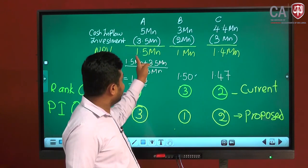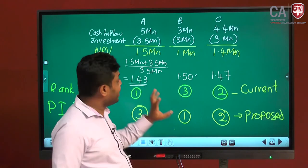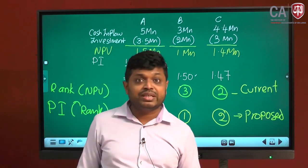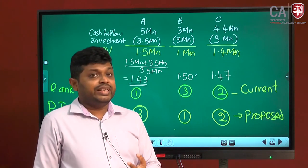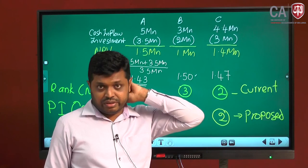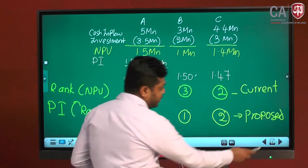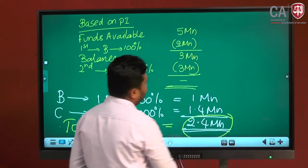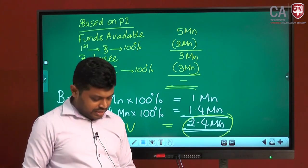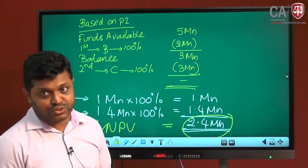Right? Therefore, the absolute value of the NPV doesn't matter. You have to look at the relative value with regard to the investment. The size of the investment is considered in the profitability index. When the initial investment is different, you should not make the decision based on the total NPV. You have to make the decision based on the profitability index. Based on it, this is the suitable option: projects B and C fully undertaken with the available 5 million. That is the answer for part C, and that is the end of the paper as well.